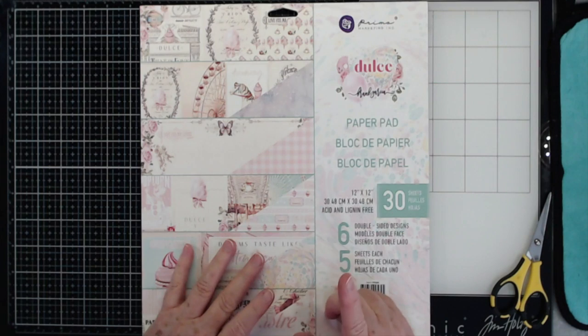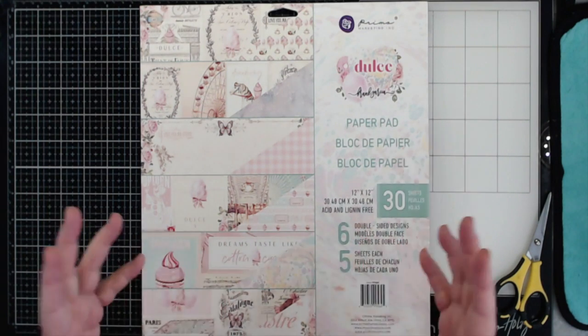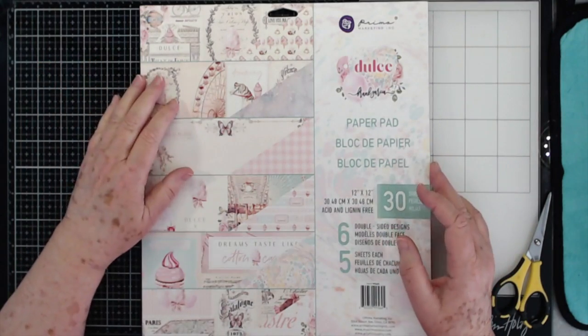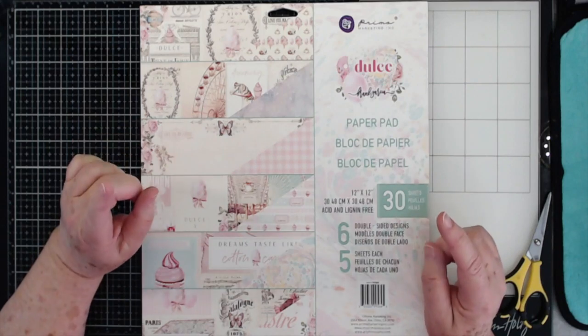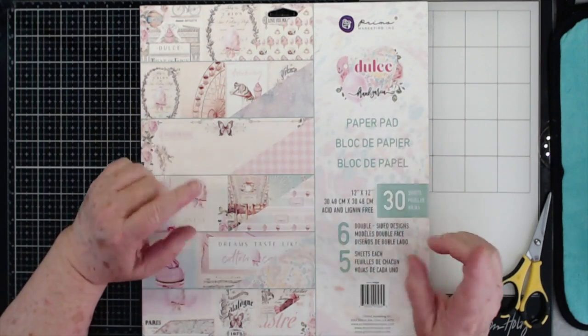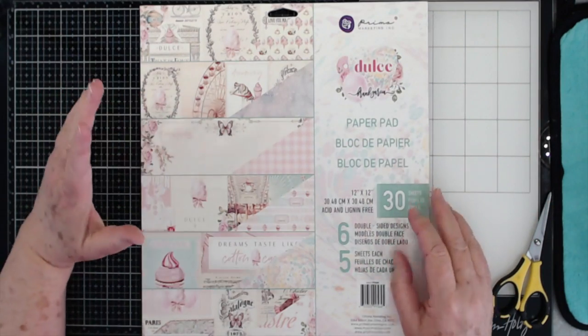Just got in from Prima. Now we have had this pre-ordered for a while, but it was released last week and started shipping out to all the retailers, so I wanted to show you this. I do have some that had pre-ordered this, and believe me, yours is in the mail, so you should have it very, very soon if you don't already.